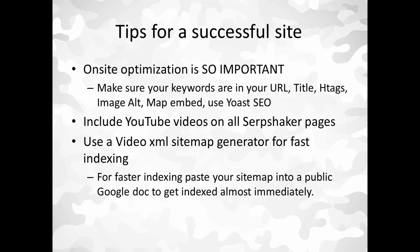For faster indexing, this is a little trick saved for last but not least. Generate that sitemap or your HTML sitemap, and then copy and paste it into a public Google Doc, and you'll get indexed so fast. I can't even explain how fast. Probably even within a few days, you'll start getting indexed and start ranking.